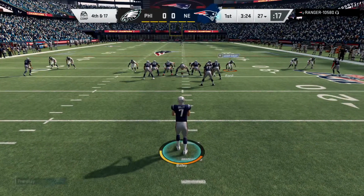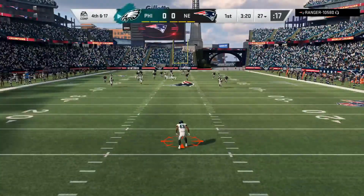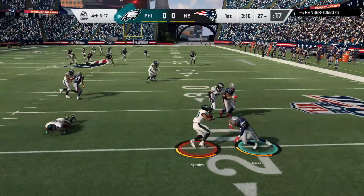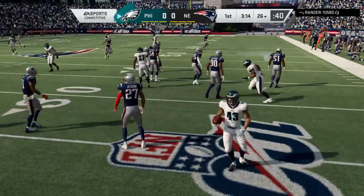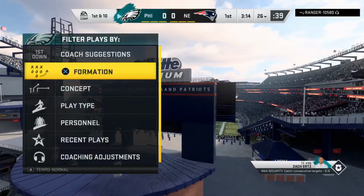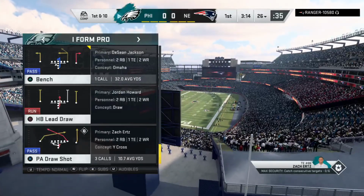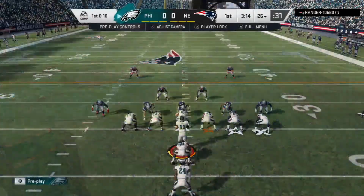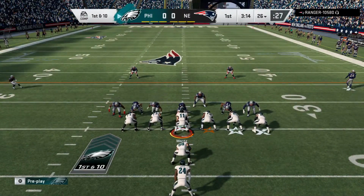Back deep is Darren Sproles. And this will be taken at the 13. A good return there, call it 13 yards. And the Eagles will have it, taking over first and 10. Wentz and the Eagles now with a first and 10 at their own 26.